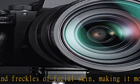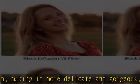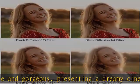Note: the black diffusion filter is compatible with all 67 mm lenses. Please verify your camera's lens thread size before ordering.